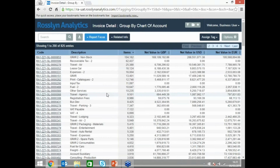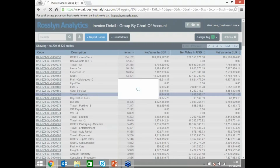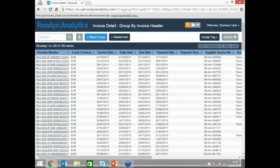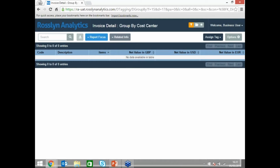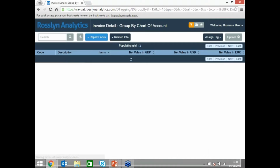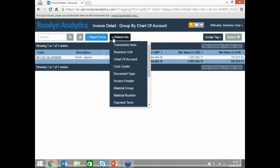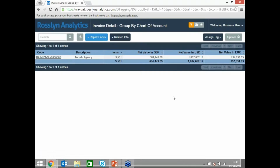Select any item. I want to look at it by, say, invoice header. And I might want to maybe look at it by cost center. Oh, there's no data available. We didn't extract anything around there. But we can see that the data becomes very pliable, very malleable, easy for us to use, easy for us to mine, easy for us to port against.